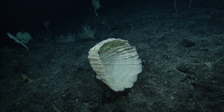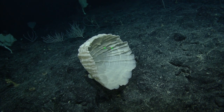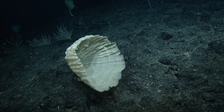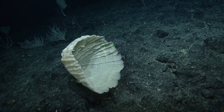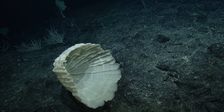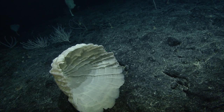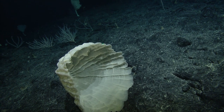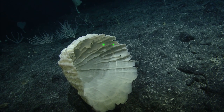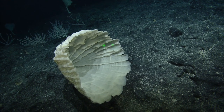So I am not sure if this is a different genus, or a morphotype, or just a variation in the morphology because of the geophysical conditions here, but this is quite different from the general planar Aspida scopula that we have been seeing. Was that the elephant ear? Or no. The rib cage. The rib cage, okay.